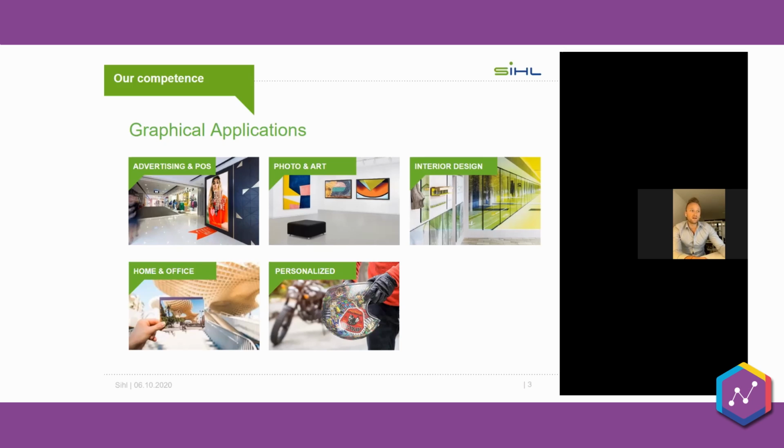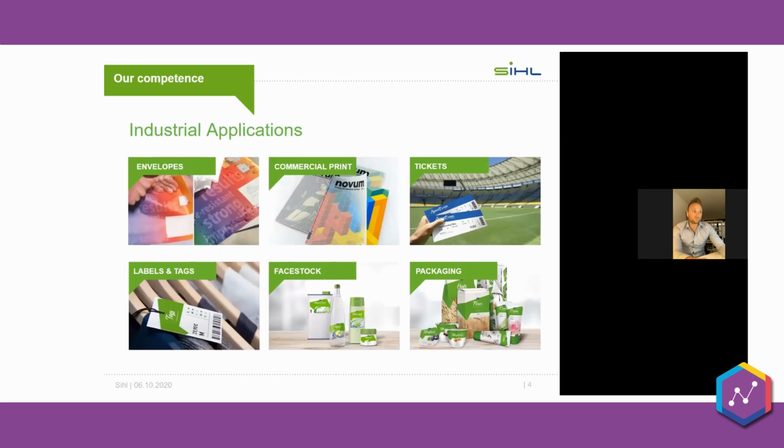Where I would like to speak about today is about our very new market segment. It's called personalized. I come to that later on. The other world that we have in our portfolio is the more industrial applications. And here you see also the segment that I talked about the last time, packaging, where we had a session. So this is the market that we serve.